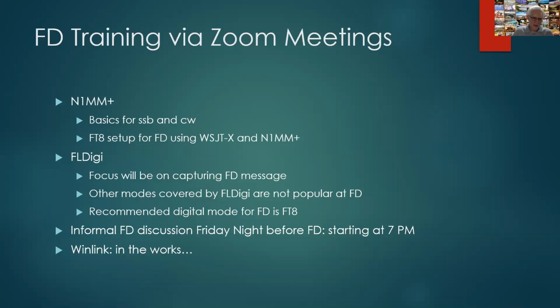As mentioned in a previous slide, I'm planning to offer training on the Saturday and the Sunday before field day. So that's not this coming weekend, but a week from tomorrow and a week from this coming Sunday. On the first day, Saturday, I'm going to show you how to set up N1MM Plus from scratch so that you can record your sideband and CW QSOs. So we'll start from the very beginning. I will walk you through all the steps and not require you to navigate the very lengthy manual. N1MM Plus is complicated because it does zillions of things. You probably don't have to do all of those things, and I will give you the short path to getting the basics up and going.